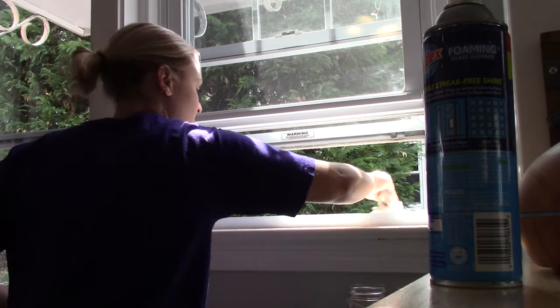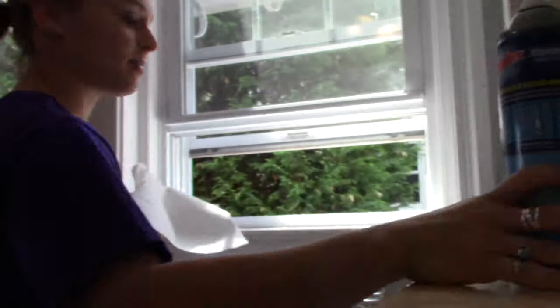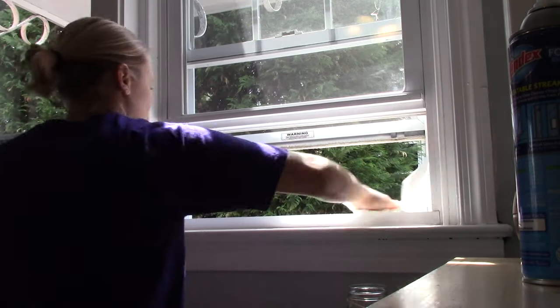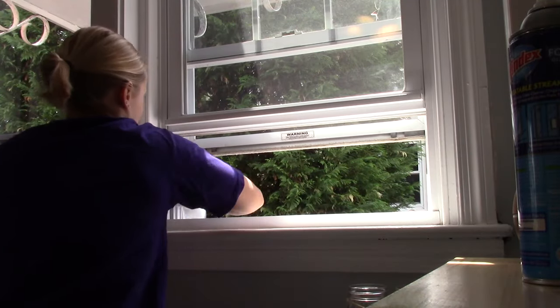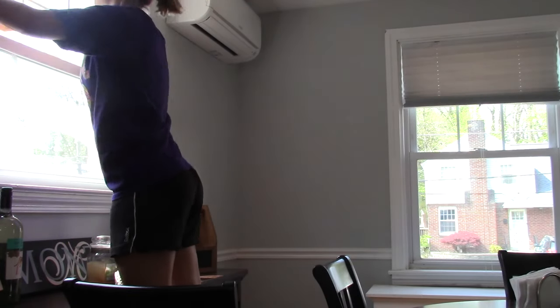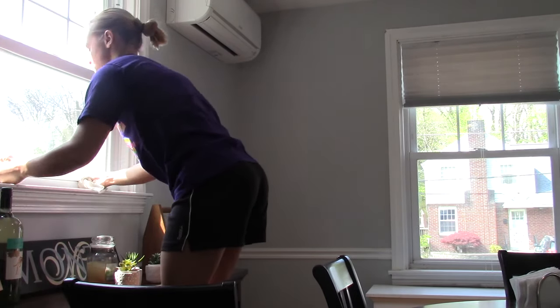You can tell how dirty these windowsills were, but they were so bad, and I don't realize, because the windows are closed so much, you don't realize how dirty they get. But I just used my Mrs. Meyer's cleaner and sprayed those windowsills and really just tried to get all of that dust and dirt out of there.